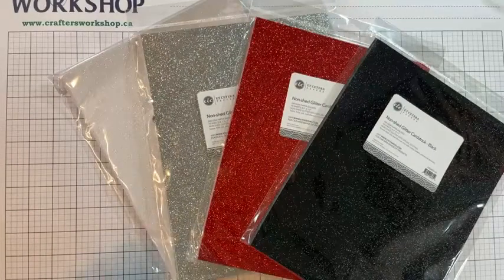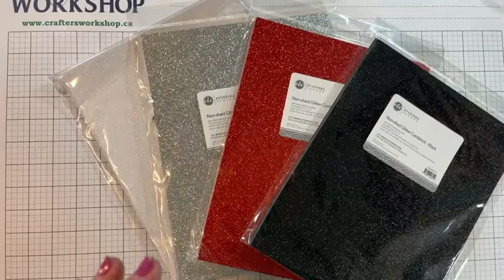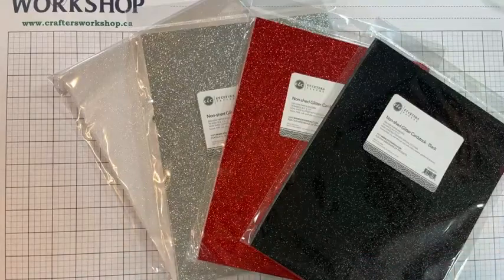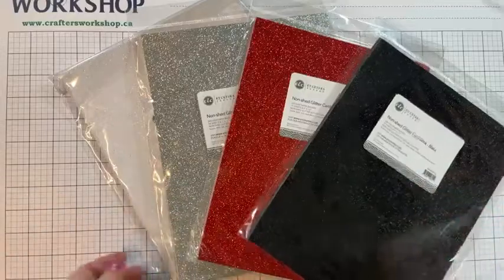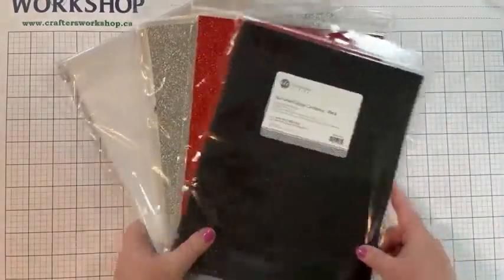This paper die cuts like butter, die cuts really, really well, and it is no shed. So you should not walk away looking like a Christmas tree because you're covered in glitter. This is all going to be one of the least messy glitter endeavors you've ever tried.